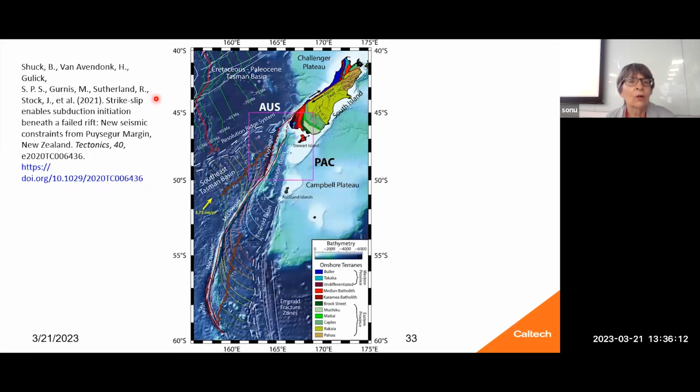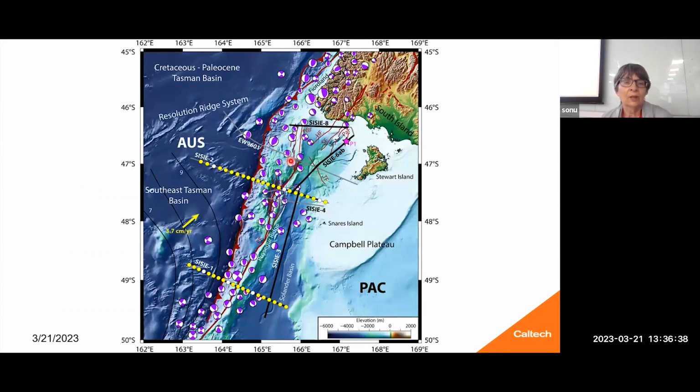And so this is the overall tectonic setting of where we did the survey, and you can see more results that I'm going to show you shortly in this paper by Shuck et al., published in 2021 in Tectonics, that shows a lot of seismic data for this Puysegur margin, which is in this box right here. Basically, our two profile lines across this margin are the ones shown in these yellow dots. These are the two lines where we put down the ocean bottom seismometers and also did the seismic profiling to take a look at what the crustal structure was.